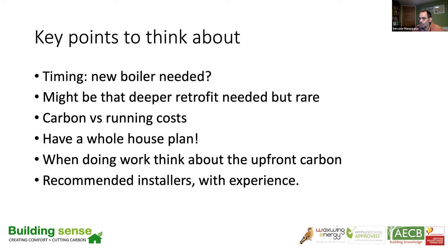Using natural materials, using wood fibers, hemp, cork, those kind of things have much, much lower carbon intensity to them. Although there used to be a big difference in price, that has started to change. The petrochemical insulants have started to go up in price as the oil price has gone up.